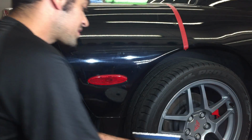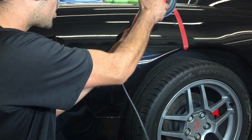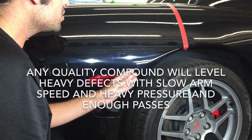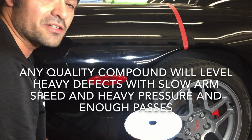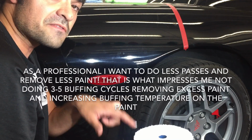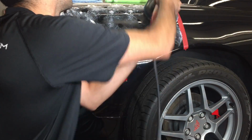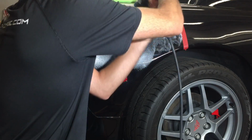So I primed up the pad. Now, another thing is, I love the guys on YouTube that show a compound and they move the arms really slow and they do like 6 passes. Of course you're going to remove a lot of defects. I could probably remove the majority of these defects with a mid-grade polish and a microfiber cutting pad if I move my arms that slow. So just to show you how hard this stuff cuts, and even though it finishes really well, I'm going to be working a faster arm speed. And I'm only going to do a few passes to show you how rapid this stuff cuts, okay?